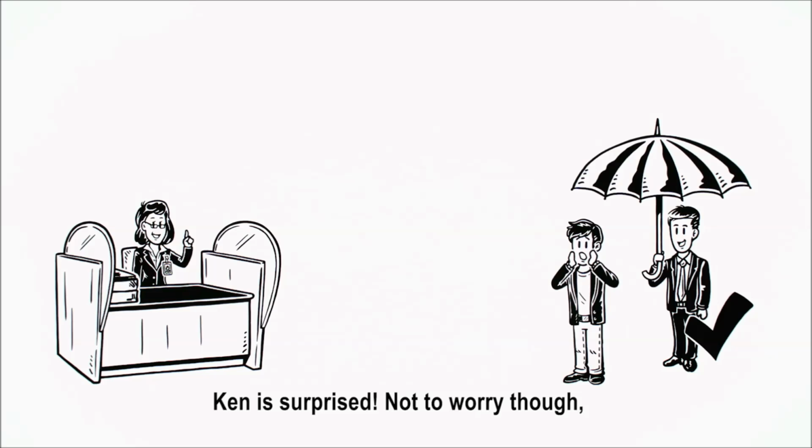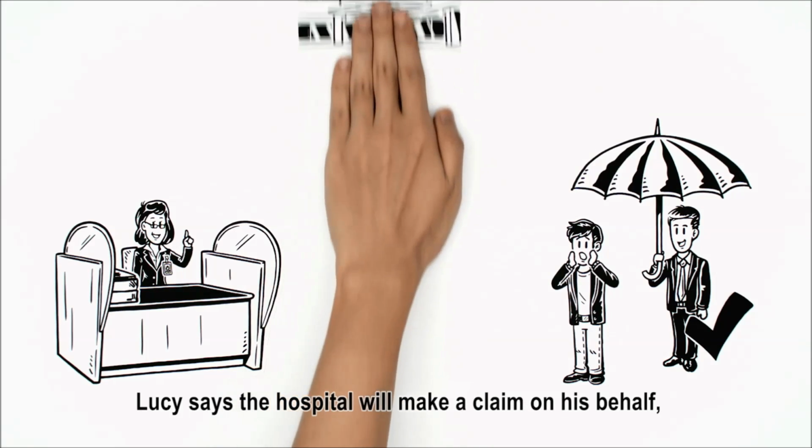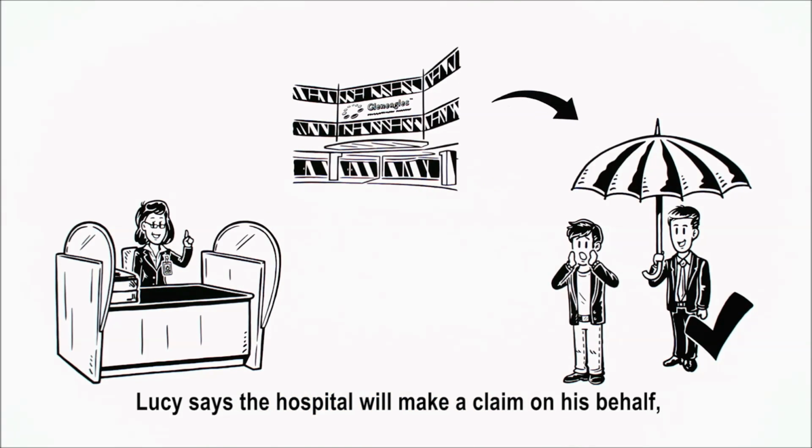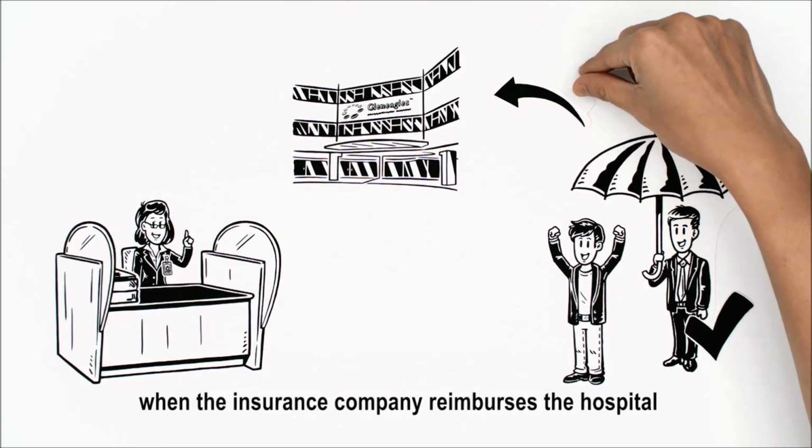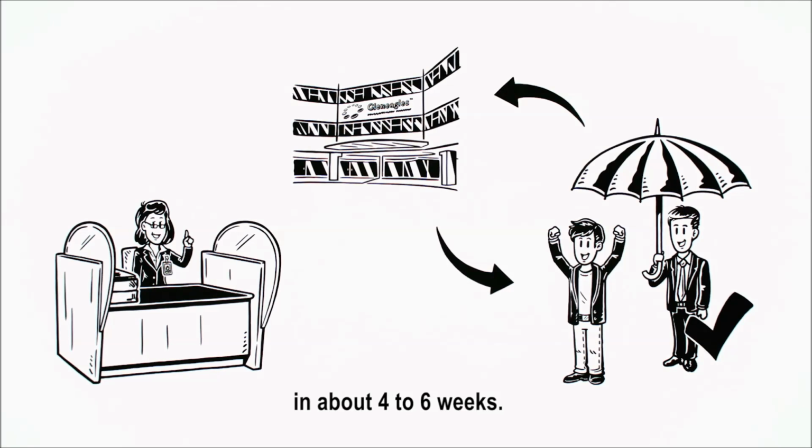Ken is surprised. Not to worry though. Lucy says the hospital will make a claim on his behalf, and Ken can get his money back when the insurance company reimburses the hospital in about 4 to 6 weeks.